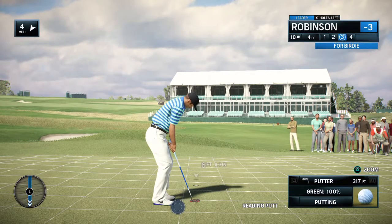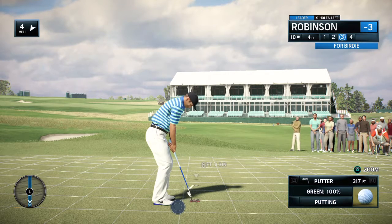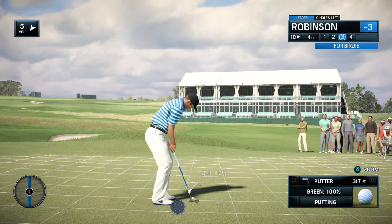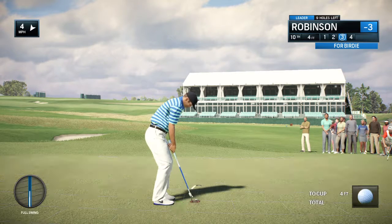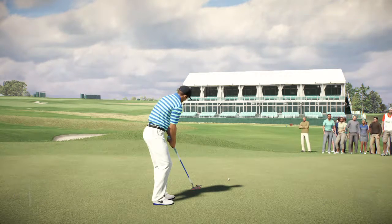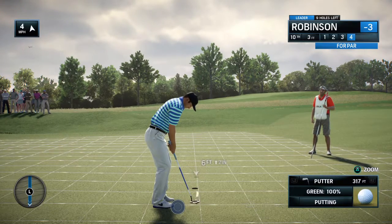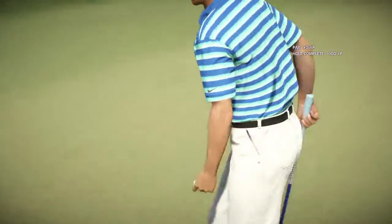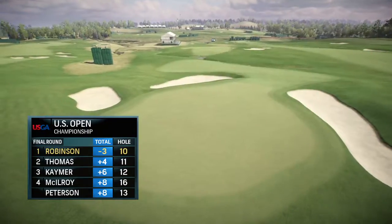Settles in over the putt. Made a good run at birdie. He'll have to focus now. Try to walk away with the par. That is a solid par putt.